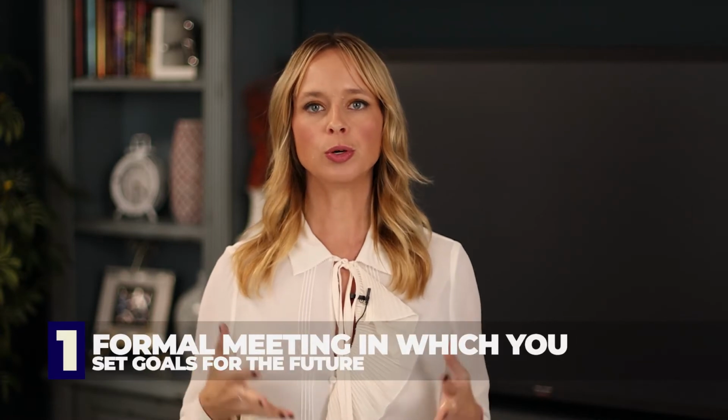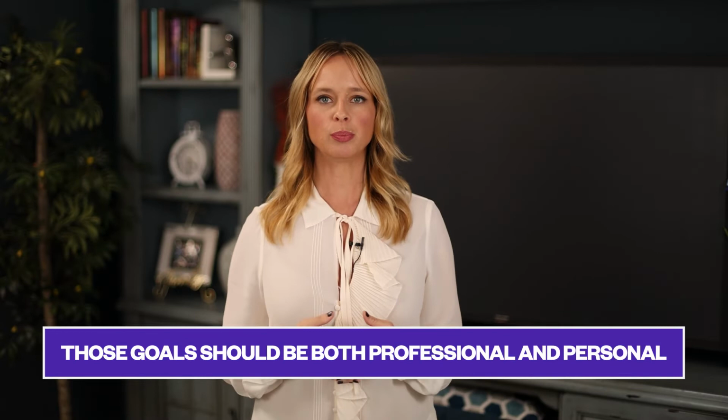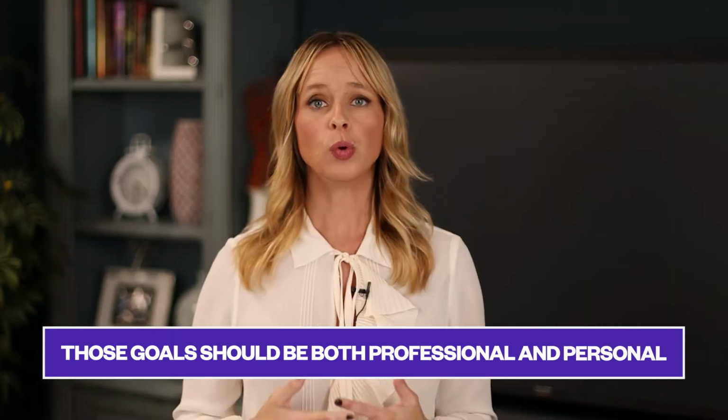There are 3 levels of an effective performance evaluation. The first is the formal meeting in which you set goals for the future. Those goals should be both professional and personal. When you look beyond the employee and see the whole person, you realize that they're not only here to develop in the area of professional development, they want to develop in other areas of their life as well.